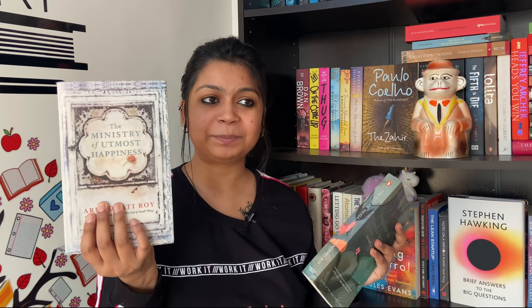Then we have two books by Arundhati Roy. It is The God of Small Things. Got this during the Flipkart sale. And it is The Ministry of Utmost Happiness, which I have read only halfway through because it is so mind-consuming. I got this from, I think, those people on the footpath, they sell books, so I got it from there.